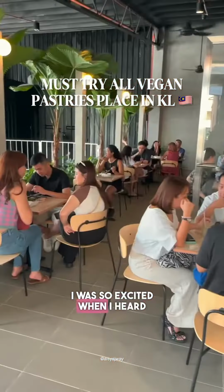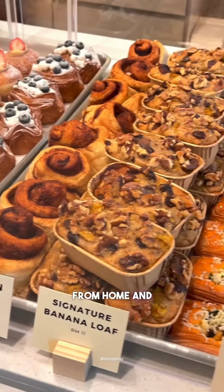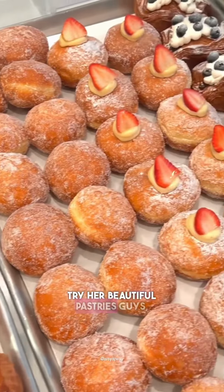I was so excited when I heard this place is open because before this, the owner sells from home and I've tried her banana cake. It was so good. So, hari ni jom kita try her beautiful pastries, guys.